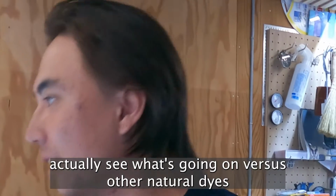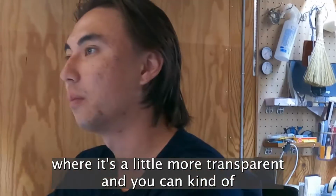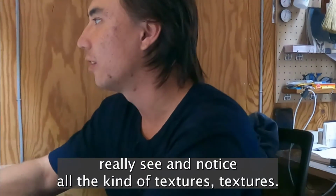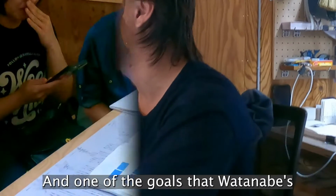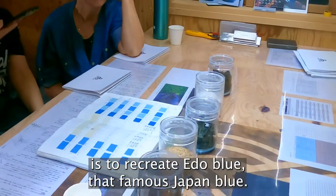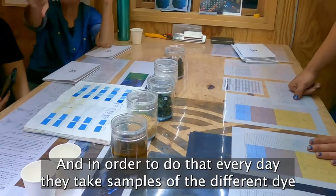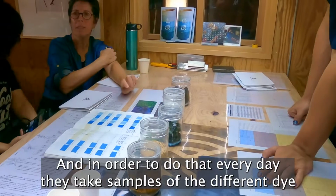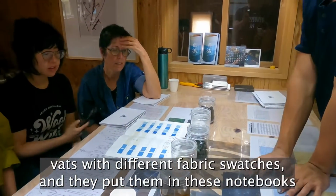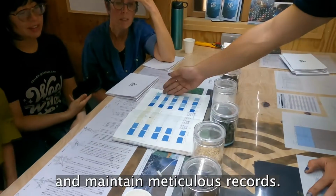So you can't actually see what's going on, versus other natural dyes where it's a little more transparent and you can really see and notice all the textures and everything. One of the goals at Watanabe's is to recreate Edo blue, that famous Japan blue. In order to do that, every day they take samples of the different dye vats with different fabric swatches, and they put them in these notebooks and maintain meticulous records.